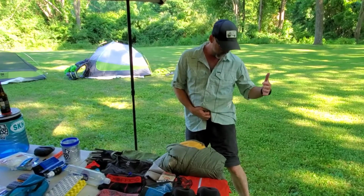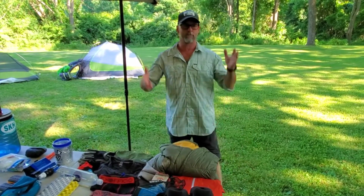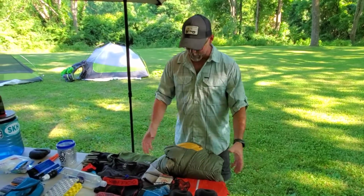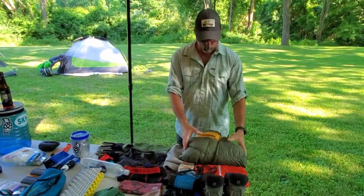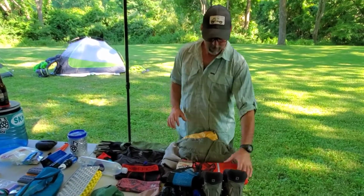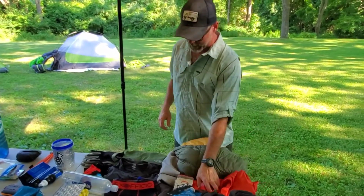These are North Face zip-off convertible pants. I've been hiking in these pants for as long as I can remember. I love them, so that's what I'm going with. My puffy is the Outdoor Research Transcendent hoodie. This thing is great. It's super warm, super lightweight, really packable. It's a great coat. I also have the Outdoor Research Helium 2 rain jacket.